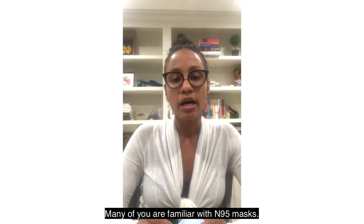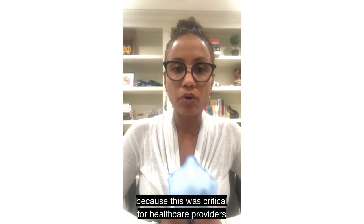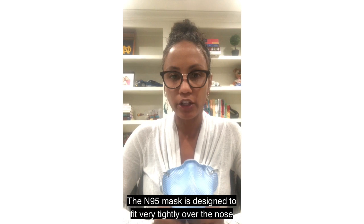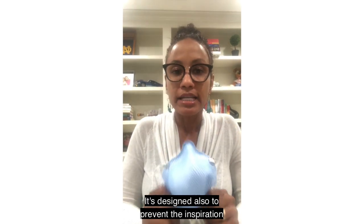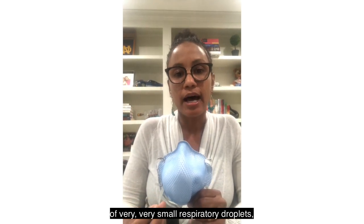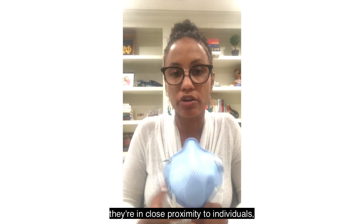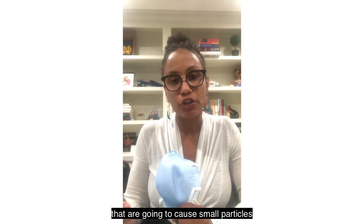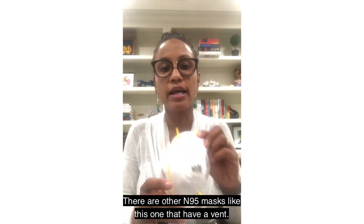Many of you are familiar with N95 masks. There was a lot of discussion about N95 masks at the beginning of the pandemic because this was critical for healthcare providers who were taking care of very, very sick patients. The N95 mask is designed to fit very tightly over the nose and the mouth of the individual wearing it. As you can see, it has elastic bands. It has no vent. It's designed also to prevent the inspiration of very, very small respiratory droplets, as well as the large respiratory droplets. These masks are critical for healthcare providers that are doing procedures or in close proximity to individuals, and they're doing procedures that are going to cause small particles that potentially could have COVID-19 to be dispersed into the air.